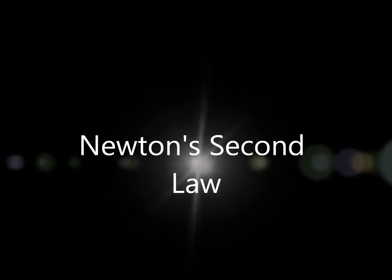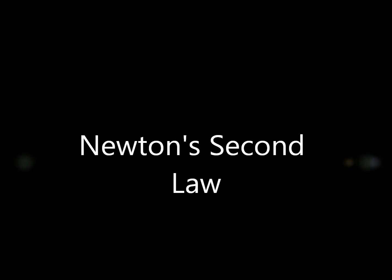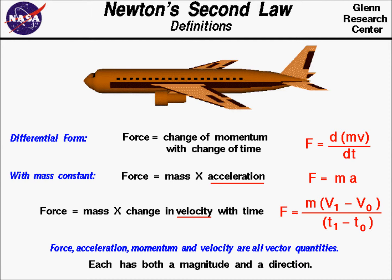Newton's second law is that force, acceleration, momentum, and velocity are all vector quantities. Each has both magnitude and a direction. It is known that force equals the change of momentum with change of time, which is demonstrated in the mathematical equation F equals d(mv)/dt. When mass is a constant, the equation is force equals mass times acceleration, which is the common physics formula F equals ma.